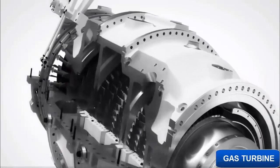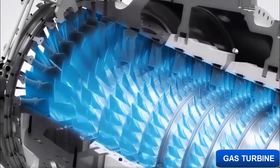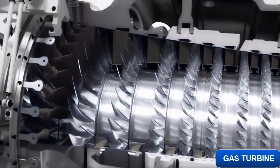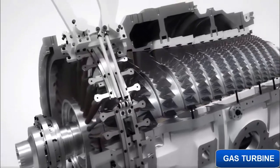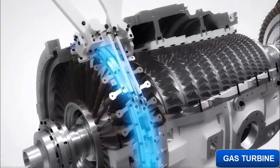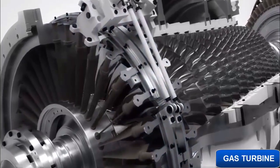The compressor is a 13-stage axial flow compressor with a 24-to-1 pressure ratio. It offers a controlled diffusion airfoil for high efficiency and two variable guide vanes for optimized performance, even in the most extreme conditions.